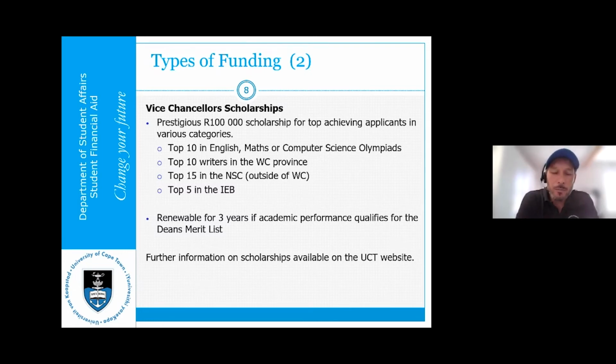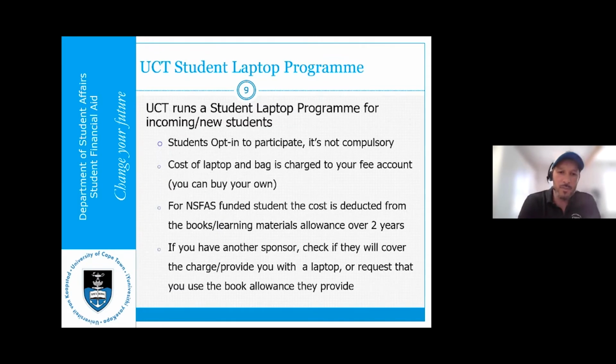One of the programs that UCT piloted, and it's no longer a pilot, it's running in full flight mode, is the laptop program for incoming or new students, especially with where we are in the world today. Everything is online. We have the laptop program. It's not compulsory, and students have the option to opt in or not. From a financial aid point of view, the NSFAS students also have the option to participate in this laptop program, and the cost of this laptop program is deducted over 2 years.